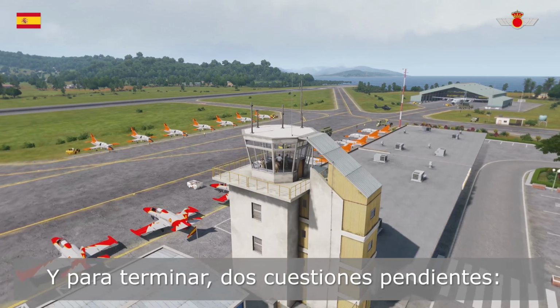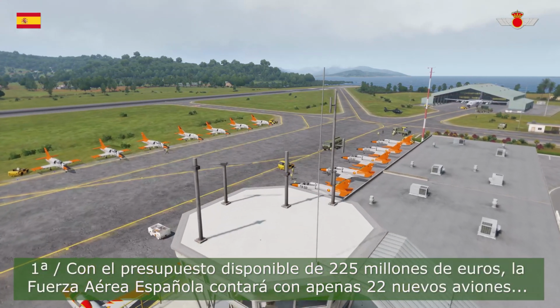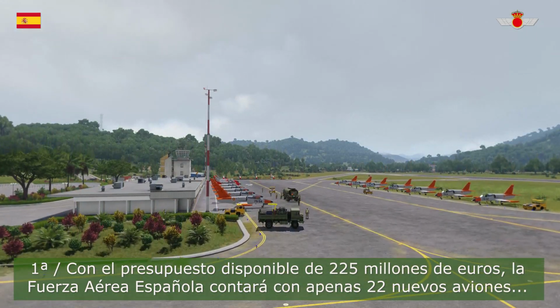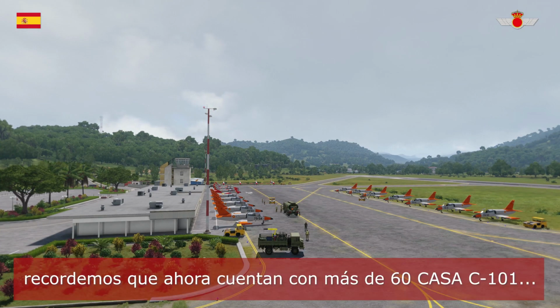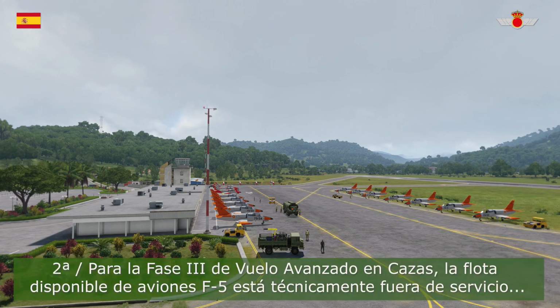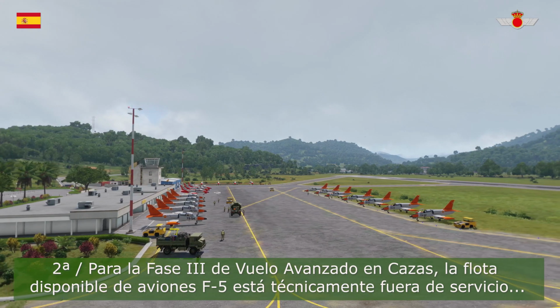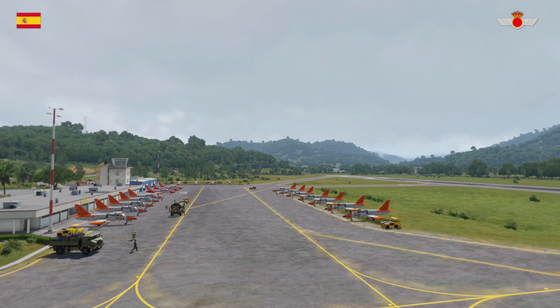And finally, two pending issues. First, with the available budget of €225 million, the Air Force will only be able to count on some 22 trainers. Remember that right now, it has more than 60 CASA C-101 units. Second, for Phase III of Advanced Jet Fighter training, the available F-5 fleet is already out of technical service, and there is no decision to renew and purchase.